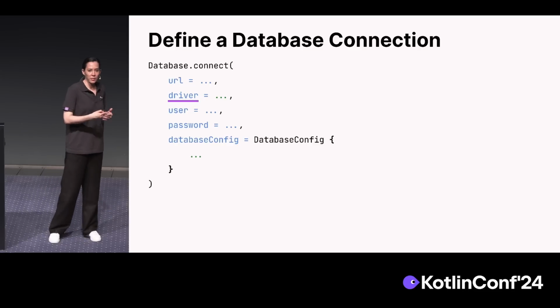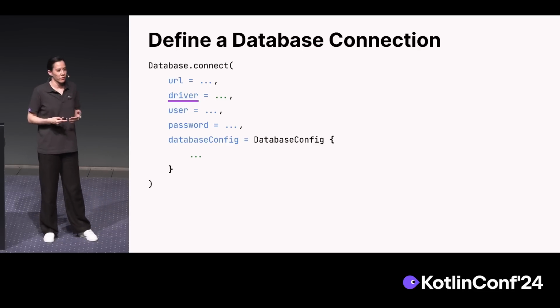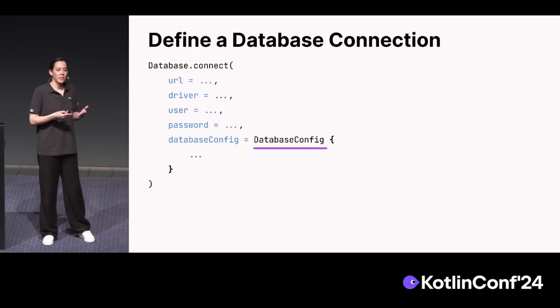Exposed relies heavily on the API loaded by Java Database Connectivity drivers for the underlying database system to actually establish connections. And if there's any special configuration parameters that need to be configured for all database connections, they can be set in the database config builder here.